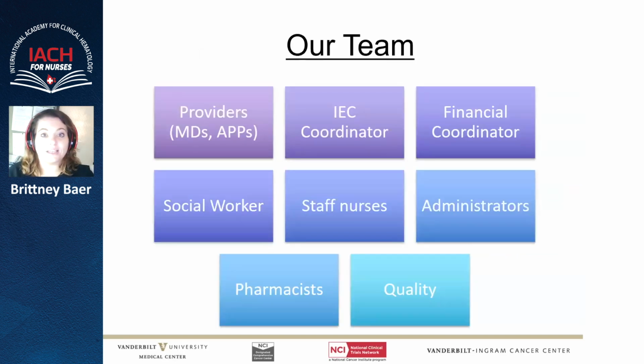So first you have to compose a team. The team is probably the biggest and most important piece of the puzzle to have this work as a well-oiled machine. Obviously, you need providers. We have physicians, and then we also have a wonderful group of mid-level providers composed of nurse practitioners, physician's assistants, et cetera. We also have an IEC coordinator, which is myself. I like to think of myself as an air traffic controller, keeping everyone and everything moving smoothly, bringing patients into the program and following them throughout their entire process, almost like a patient navigator.